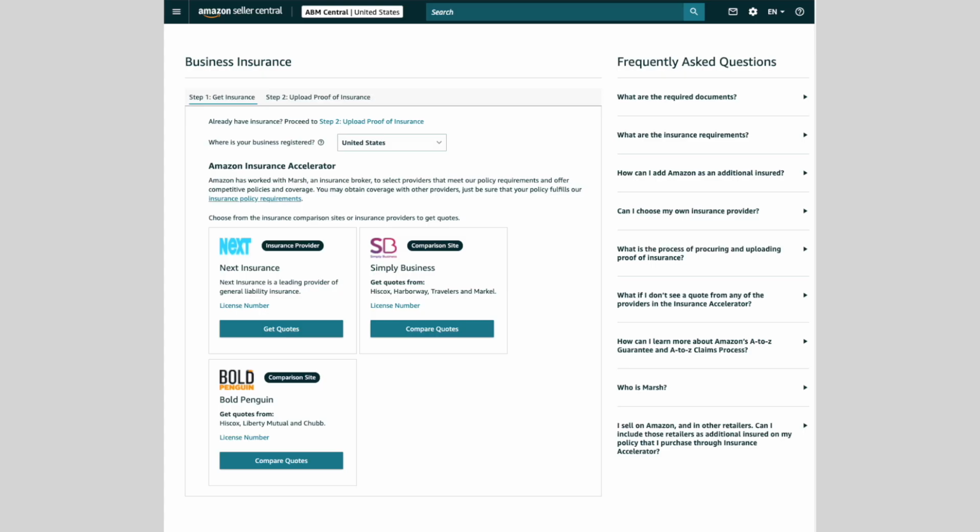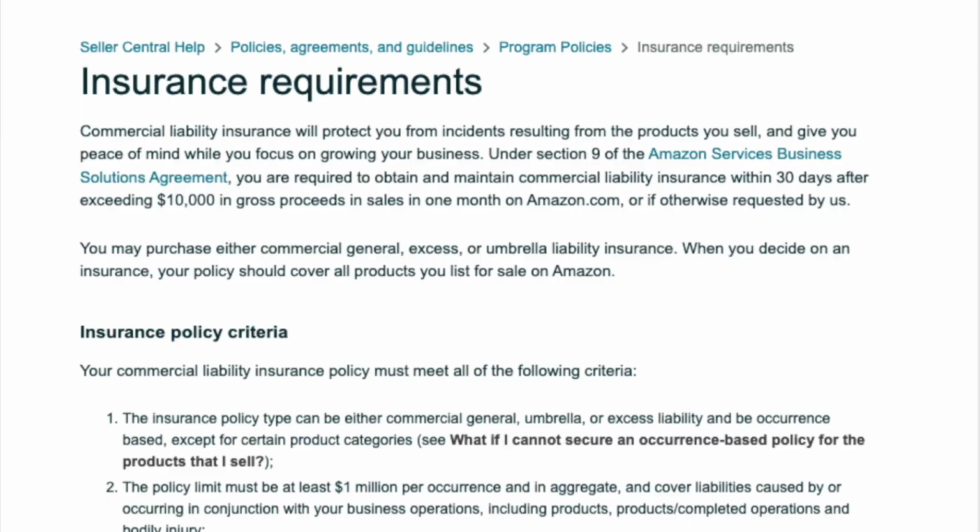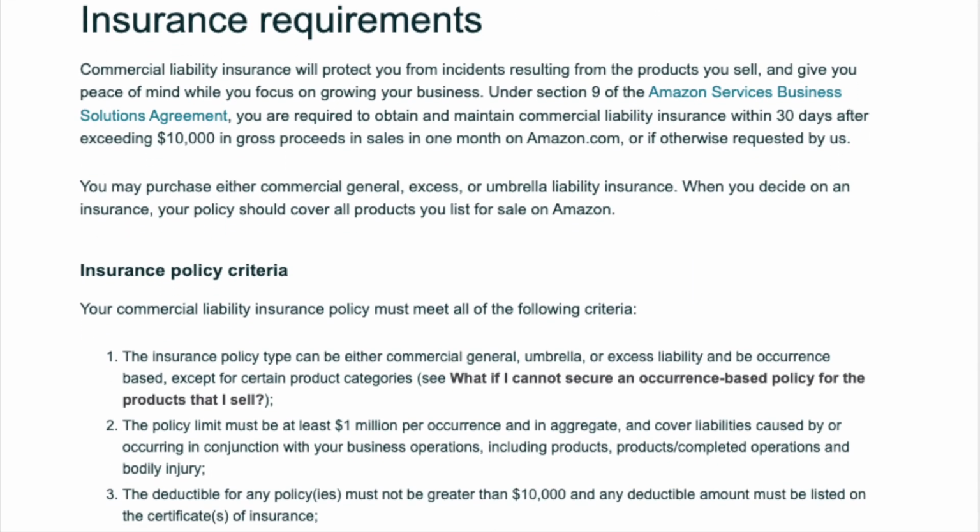So if you don't want to have to figure out all of the details and learn about how insurance works, Amazon has made getting insurance super easy. They have a list of vetted insurance providers in their new Amazon Insurance Accelerator program. Pick one from the list and they'll be able to walk you through everything that you need to do. Otherwise, if you want to go with your own insurance provider, then you're going to have to make sure your policy meets Amazon's requirements listed here.